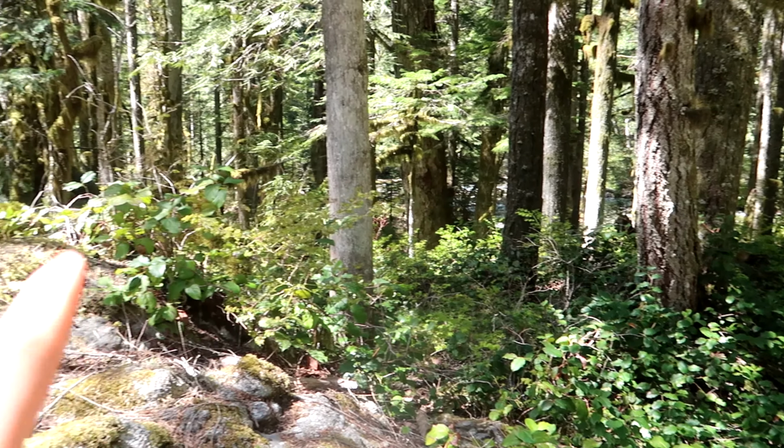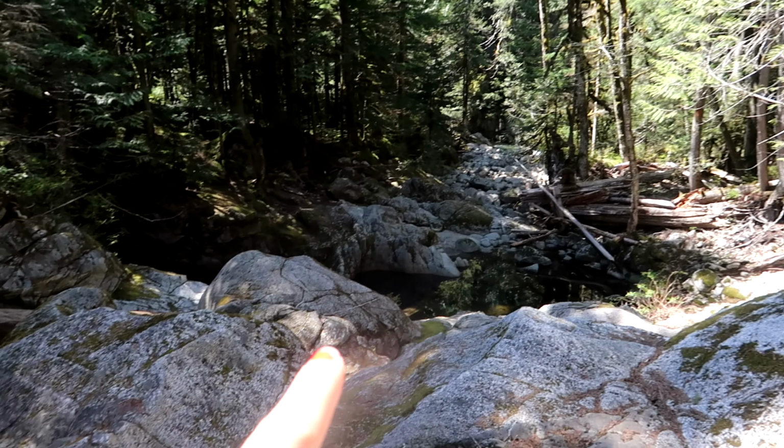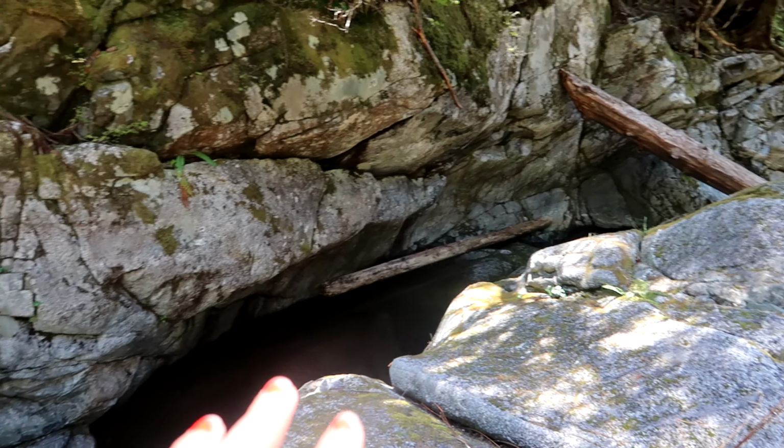The river just flows around. So it goes around and the river's right there. This is where it used to come before an earthquake hit or something.